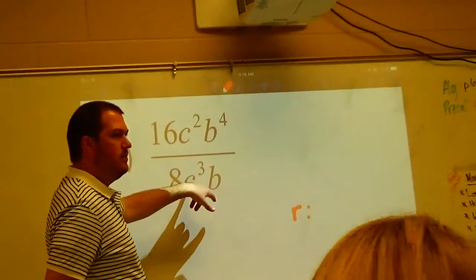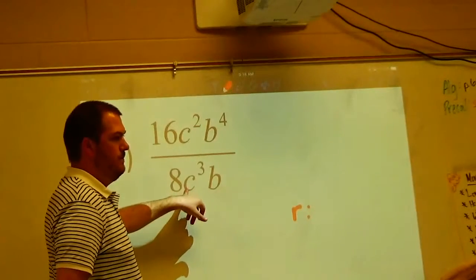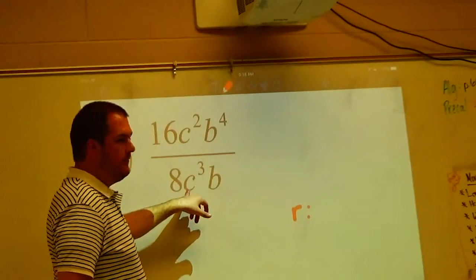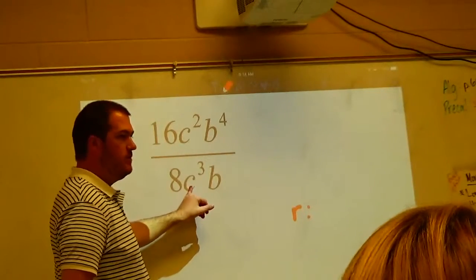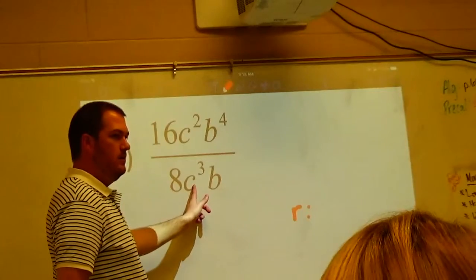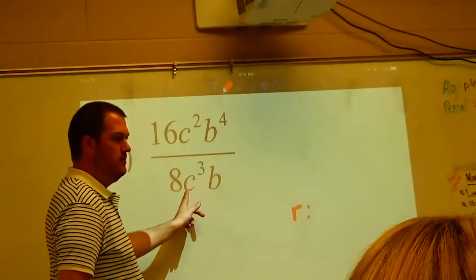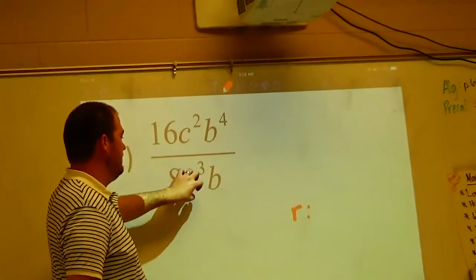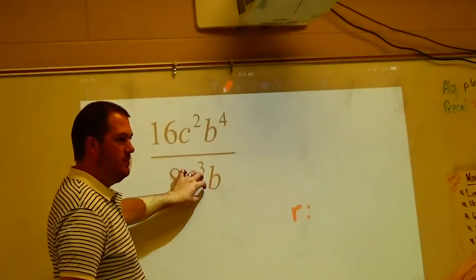What number, if I plug it in for C, will make this whole thing equal 0? 0 is the only number. If I plug in 1, it'd be 8b, right? If I plug in 2, it'd be 16b. So the only number we can plug in for C to make it 0 is 0.